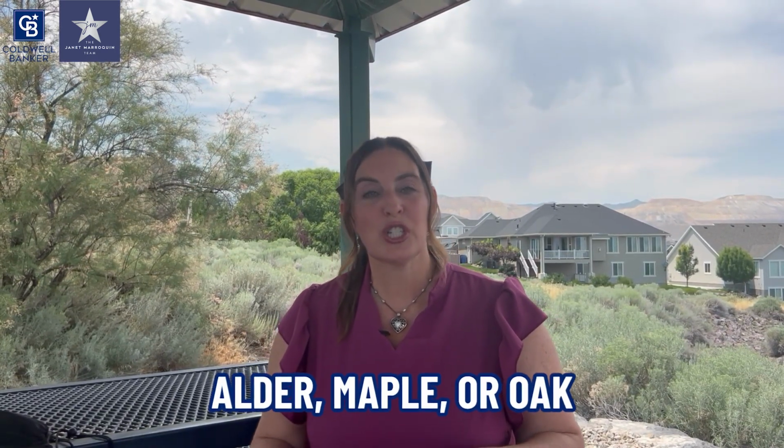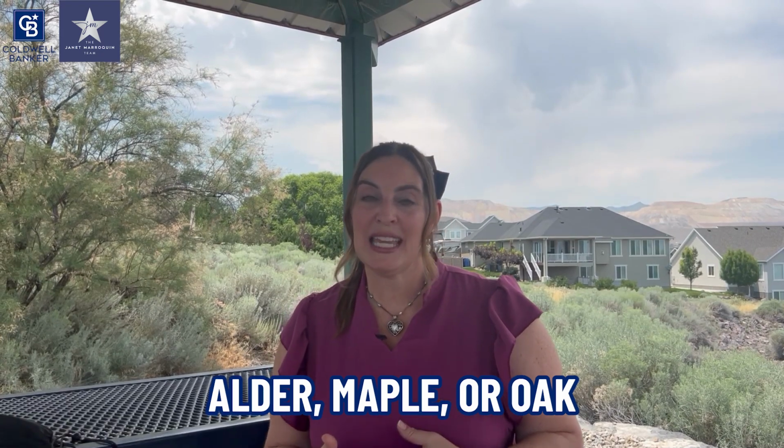But currently the trends are back to either your alder, your maple, or your oak, but you're gonna have them stained. They might have knotty alder, but that is what is coming back in trends.